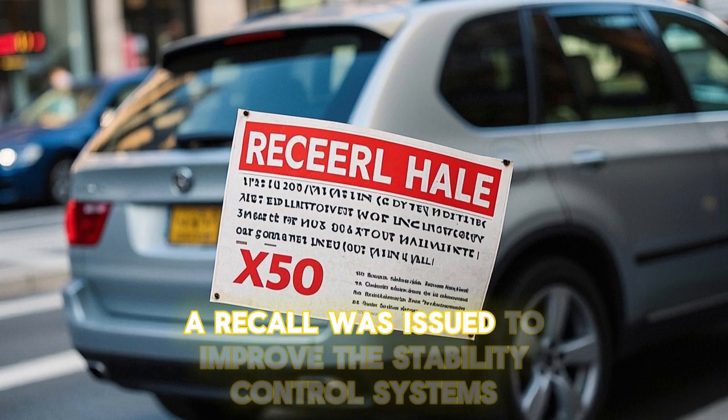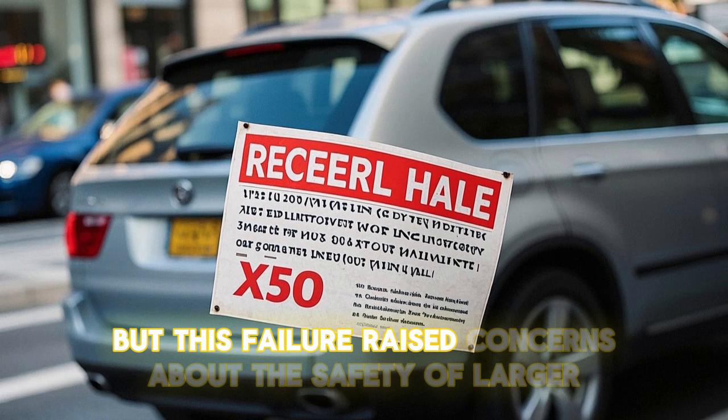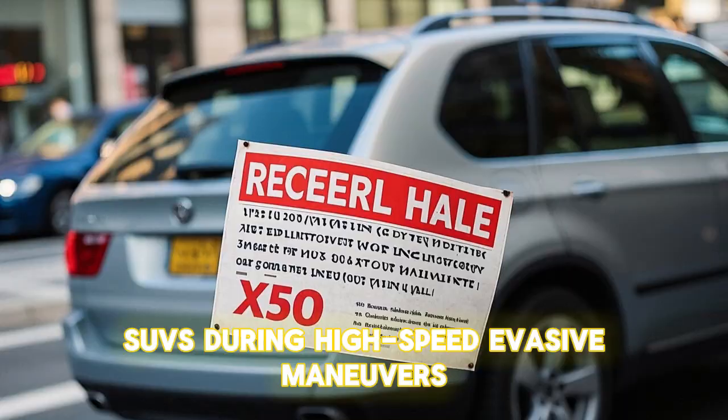A recall was issued to improve the stability control systems, but this failure raised concerns about the safety of larger SUVs during high-speed evasive maneuvers.